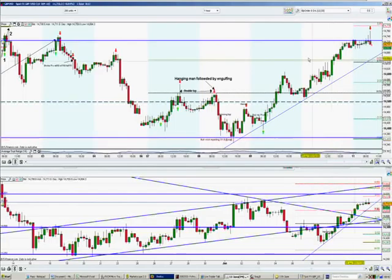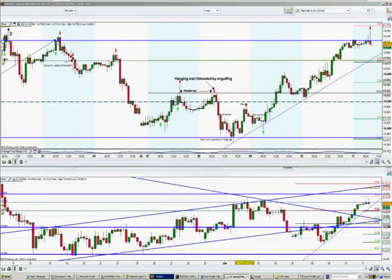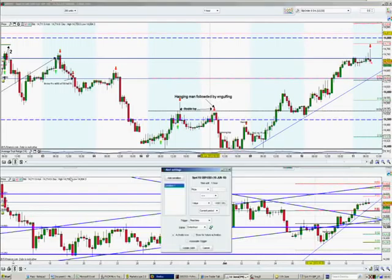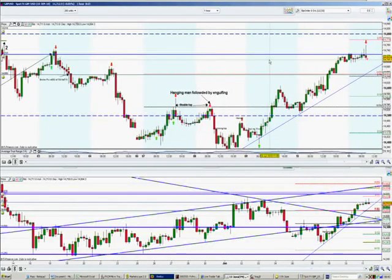Okay, so I'll stop this recording now. I'll mark on the targets. So we've got 50 there. We'll have a stop loss here. We'll tuck it above the daily resistance at 820. This gives the trade a bit of wiggle room. That's about a 120 pip stop loss, which is quite large.